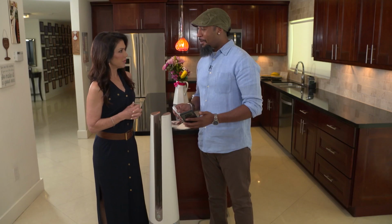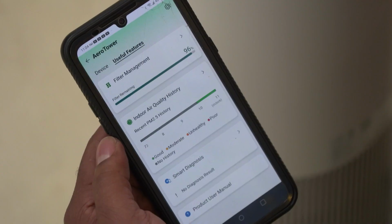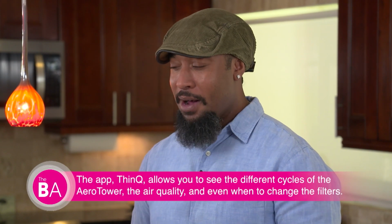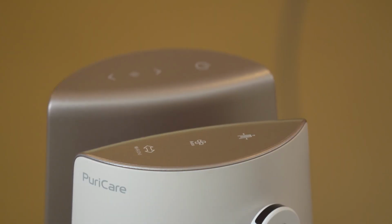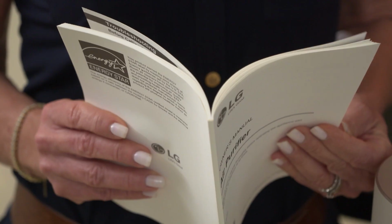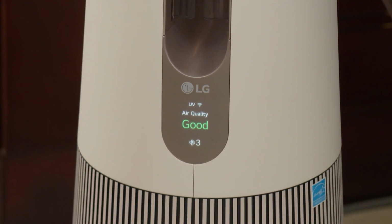Okay, so we've talked about all the great features in the PuriCare Aero Tower. What's your favorite method of controlling it? Well, I do use this controller that you're holding, but I think the app is the best. Well, I mean, it shows me everything. Yeah, the app really does get really in tune with your Aero Tower. So you can see different cycles, you can see your air quality. It'll even tell you when you need to change the filter. And talk to me about this stuff up here as well. So these are the smooth touch controls. Obviously, this is one method of controlling here. And I think it's just a really intuitive design. And I also noticed that right now our air quality is good. That's fantastic. Yes, it is.